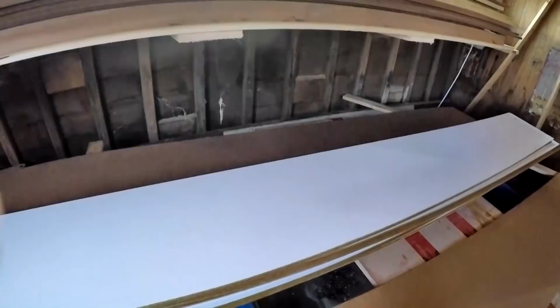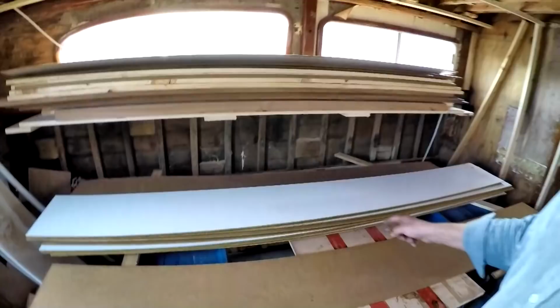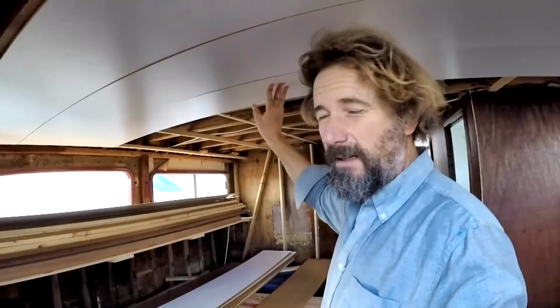Here is the last, this is still sticky, of the overhead panels that we've put Varathane on the back sides of. I'm very grateful because there's a lot of pieces and I had some help with that, so that went really well. And this is going to go really well once I get it all put back up.